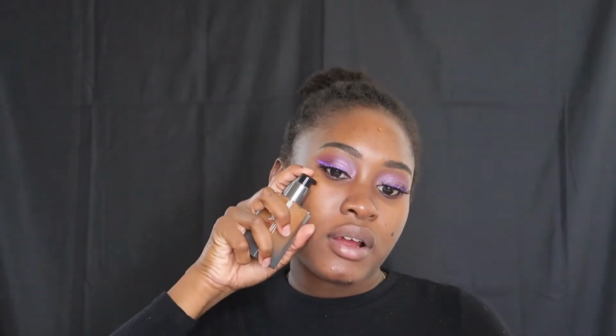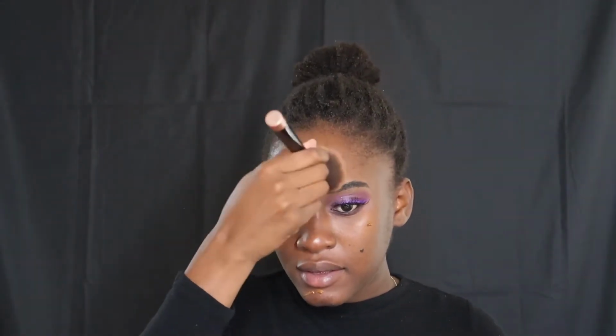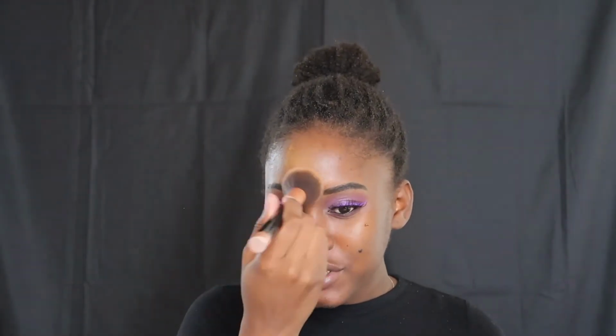I'll be using the Huda Beauty Full Filter Luminous Matte Foundation, and this is in the color Mocha 500G. I'm just going to do a little pump here, a little pump here and here, and probably a little bit on my chin. I'm going to buff that out with my foundation brush. Wow, that took a while.